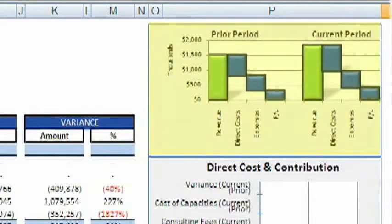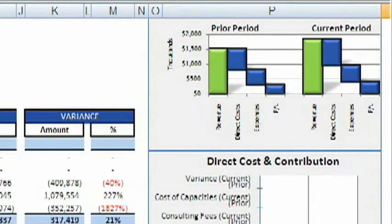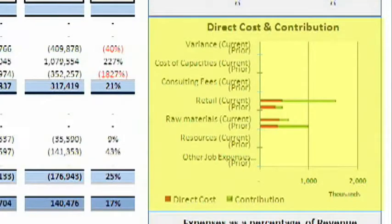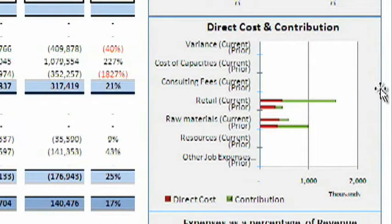Waterfall charts provide a visual indication of revenue, direct costs, and expenses, and how each of these impact profits. In this graph of direct costs and contribution, color-coded bars make it easy to see changes from one period to the next. We can see here that our raw material costs have increased.